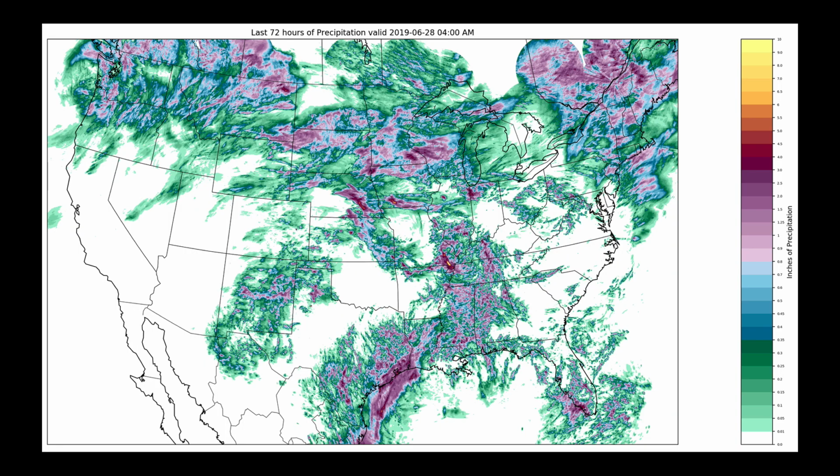Well, I want to start by taking a look at the last 72 hours of total accumulated precipitation. We have been discussing this deeper upper level trough that's been sitting in parts of the Pacific Northwest, and it has done its best to bring quite a bit of rainfall to that region for this time of year.